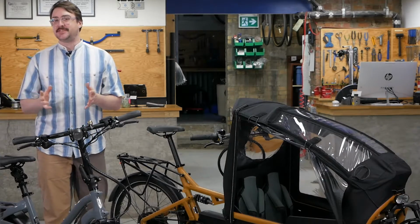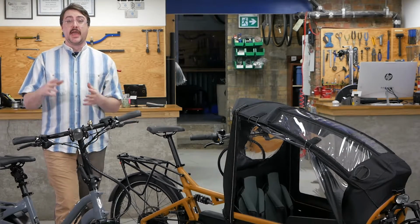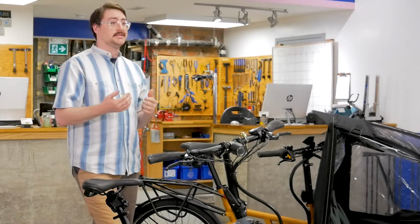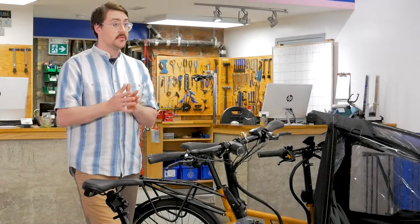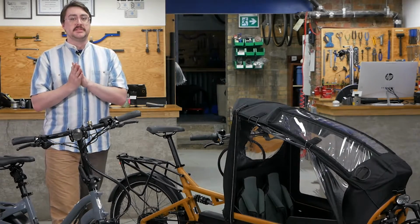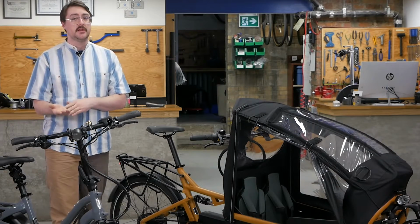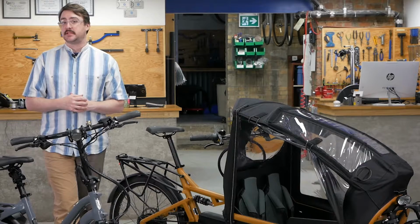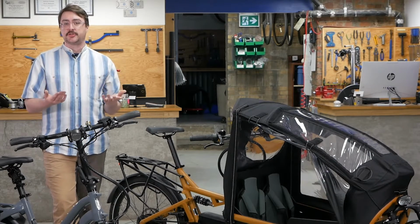Now before you get to choosing sides, keep in mind that we are a bike shop that sells bikes from both Riese Müller and bikes from Tern. We firmly believe that both of these bikes are best-in-class e-cargo bikes available on the market today, which is exactly why we stock both. We're here comparing them today to help you take a look at the differences between riding styles, to help you understand why you might be interested in one over the other and how they can fit into your family's life.